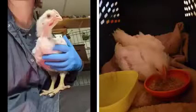This is him on his way here eating some food in his carrier. He was very small. This is his first day at the sanctuary, looking really cute and little. You can see his comb and wattles starting to come in. Based on how they're looking and how they're growing, we're assuming he's a male, but we have been wrong in the past. And yeah, he's been very quickly growing.